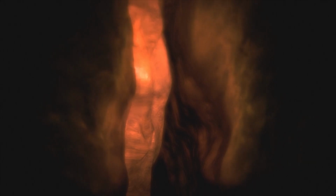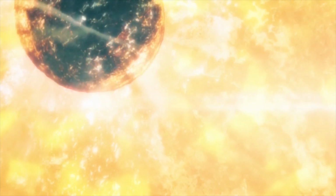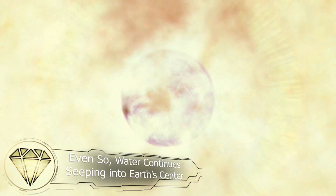Because of these chemical reactions, a band of silicon dioxide with unique physical attributes formed, recognized by experts as the E' layer. This layer formed gradually over about 1 billion years and is thought to have appeared before Earth's dense inner core came into being. Even so, water continues seeping into Earth's center.